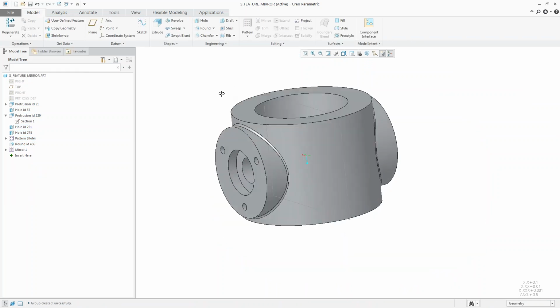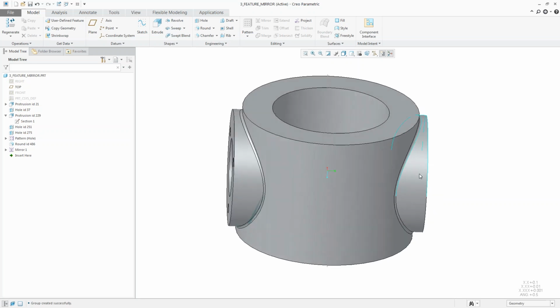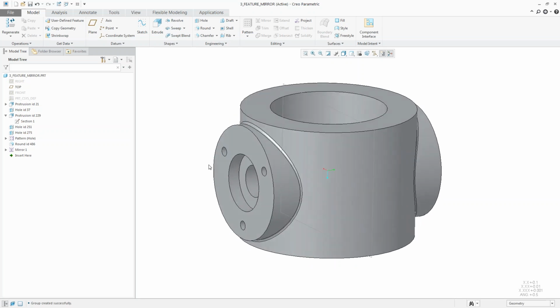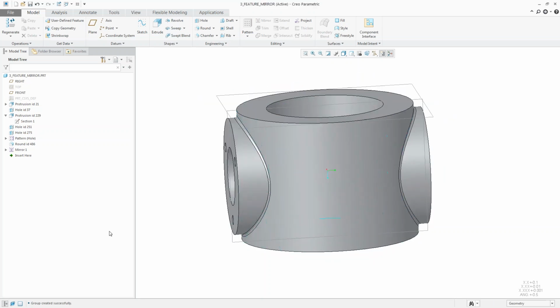And just like that, it's easy to go ahead and mirror different parts. So it definitely cuts a bunch of time down. You don't have to reiterate this feature onto the other side. It's easy to manipulate, to control, and to edit your part, right? And then now you can go ahead and show all of them and suppress that plane that you'd like as well, right?